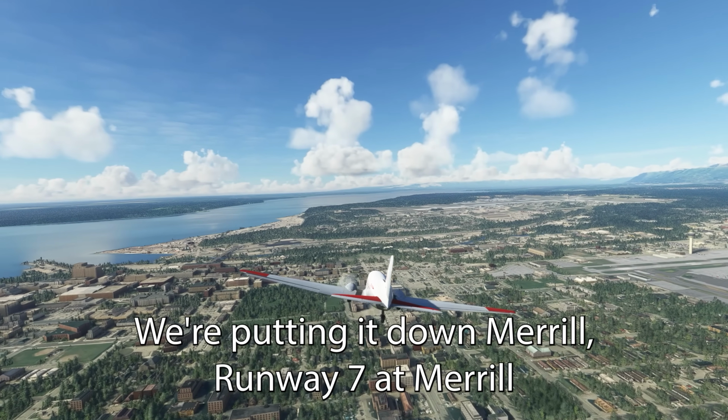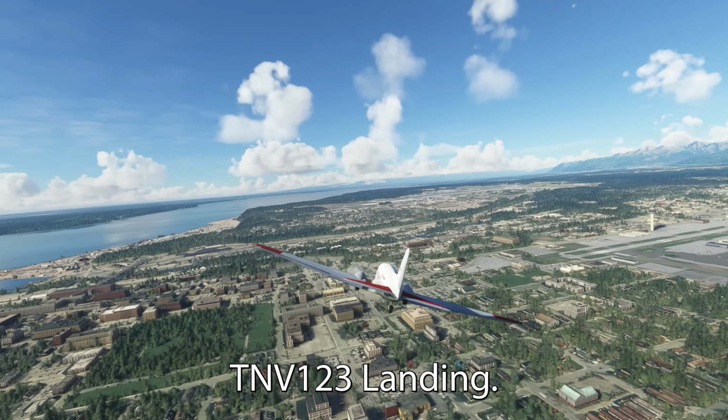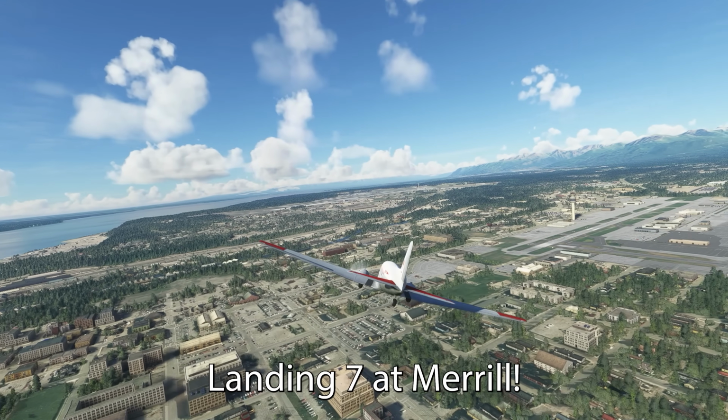123 Mayday, we're putting it down Merrill, runway 7 at Merrill, Trans-Northern 123, landing. Mayday, Mayday, landing runway 7 at Merrill.